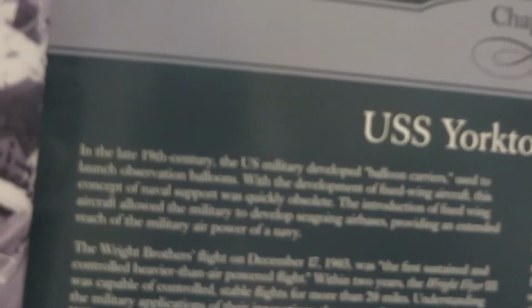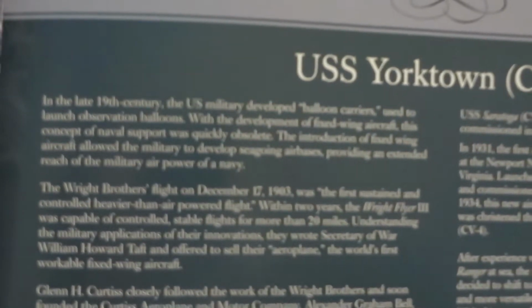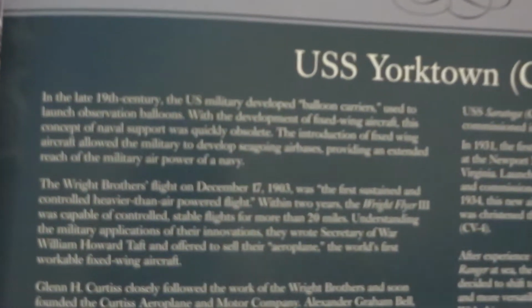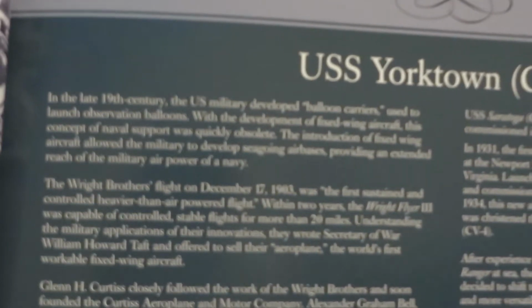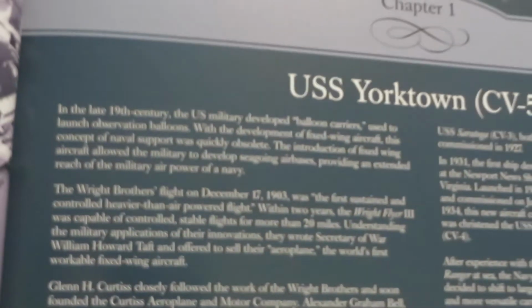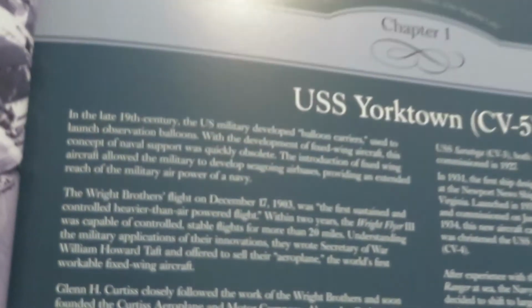In the late 19th century, the U.S. military developed balloon carriers used to launch observation balloons. With the development of fixed-wing aircraft, this concept of naval support was quickly obsolete. The introduction of fixed-wing aircraft allowed the military to develop sea-going air bases, providing an extended reach of the military air power of a navy.